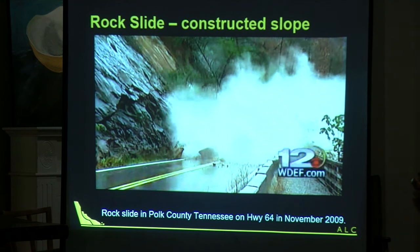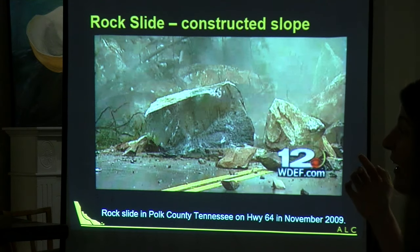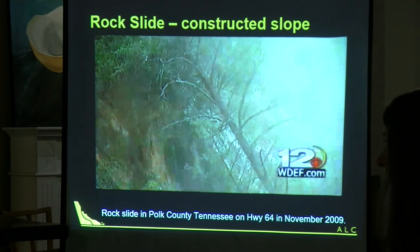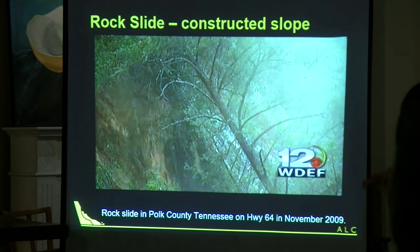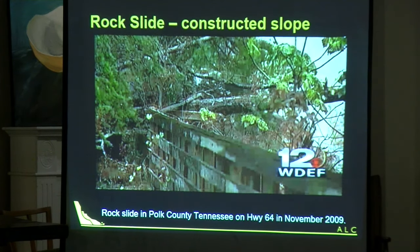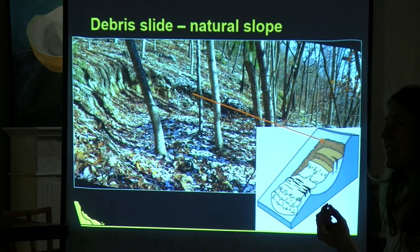Yeah, so the geologist that was out there, she had just told the excavator operator, get out of there, because she could hear trees cracking and rocks kind of starting to creak, and got them out of the way just before that happened. So yay for geologists. Oh my goodness. The next kind of landslide I want to show you an example of is a debris slide.